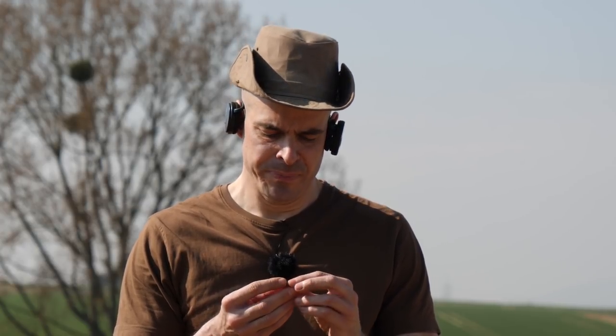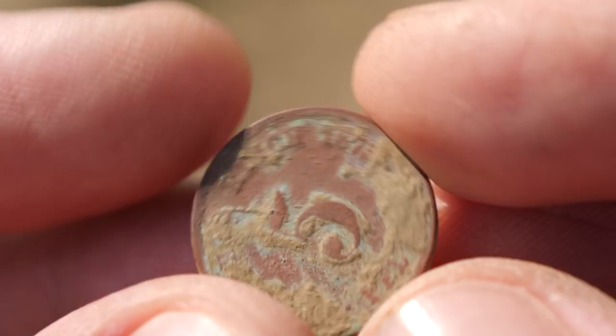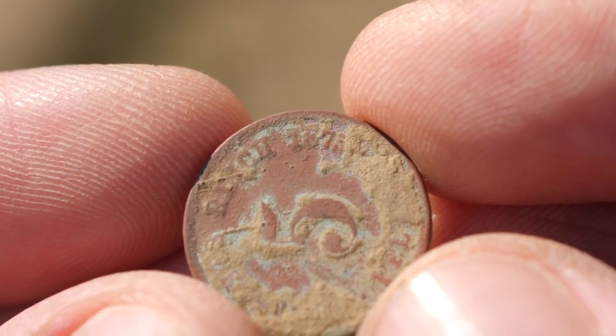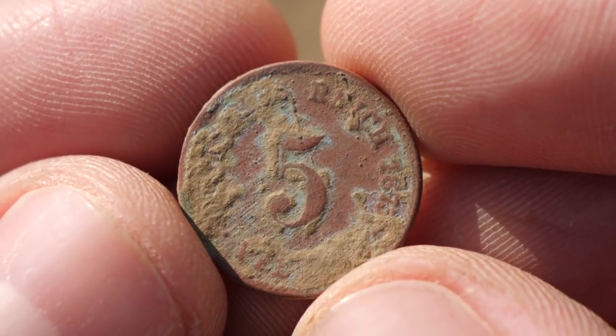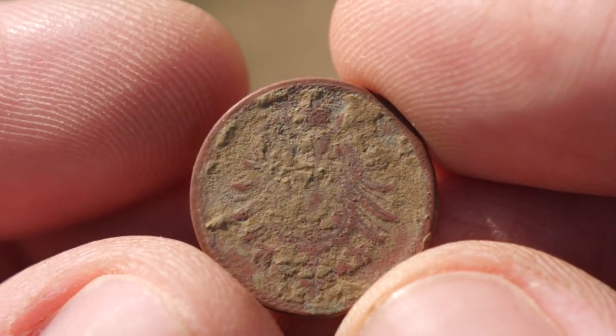I found a beautiful coin from the late 1800s, early 1900s. It's 5 Pfennig. The date should be readable. 1875, I think. You might see it better because of the macro shot. But I think that's the date. Yeah, I love these coins. I said that many times before. I think they are exciting finds, even though they are quite common. I love the beautifully designed German eagle.